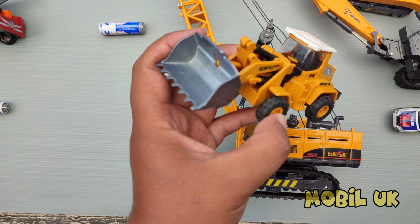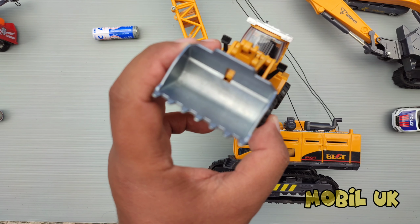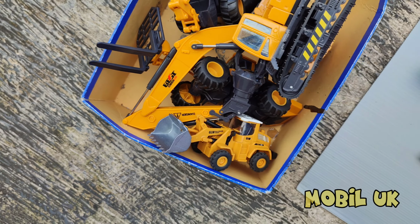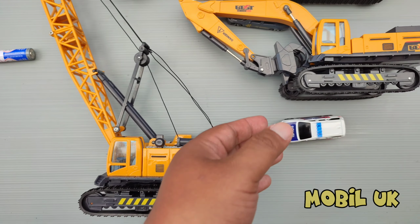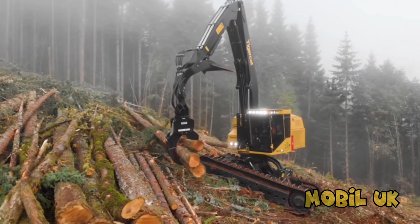This is an excavator wheel loader. Wow, wheel loader, guys. Haha, we will take it, guys. We keep it here. And then, wadidaw, look at this, my bro, my sis. Wow, what is this?